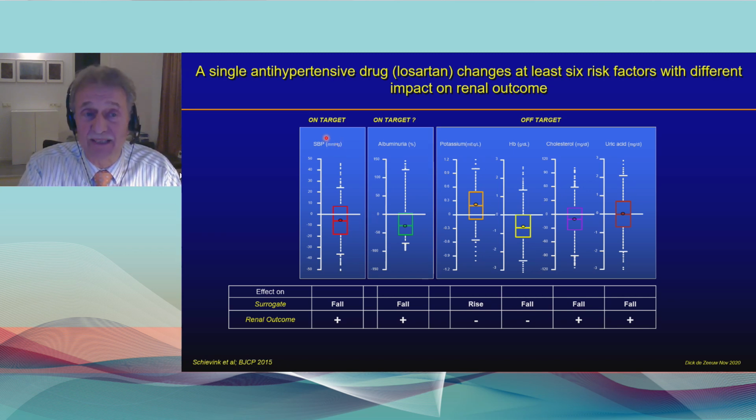But on top of that, it has an effect on blood pressure. It also has an effect on albuminuria. You see that there was an average lowering of albuminuria. There was also a rise in potassium. There is a fall in hemoglobin, and there is a fall in cholesterol, etc. So this single drug, which is an antihypertensive, has many effects on many parameters.